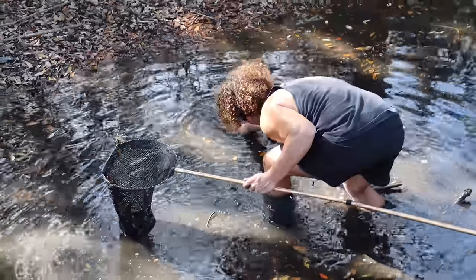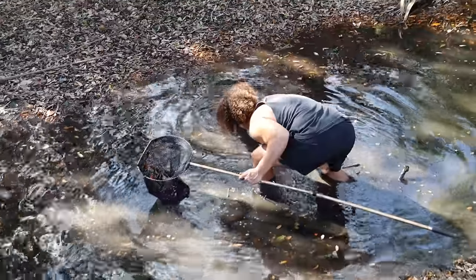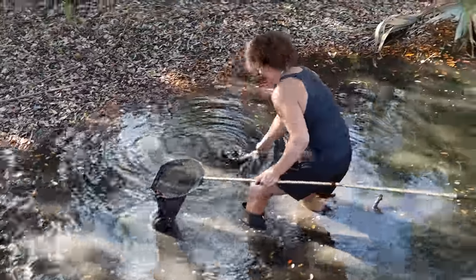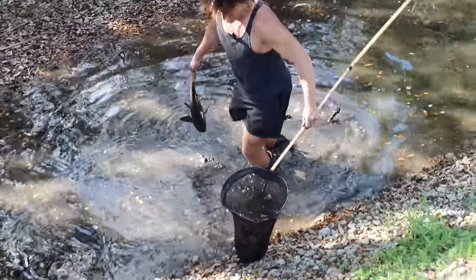Sacrifice the shoes. Oh, wait, that's not a pleco. Wait. Yeah, there is. 100% I saw one. I got it by its tail. Oh my God, dude, these shoes are wrecked. Oh God, I can't wait to take them off.